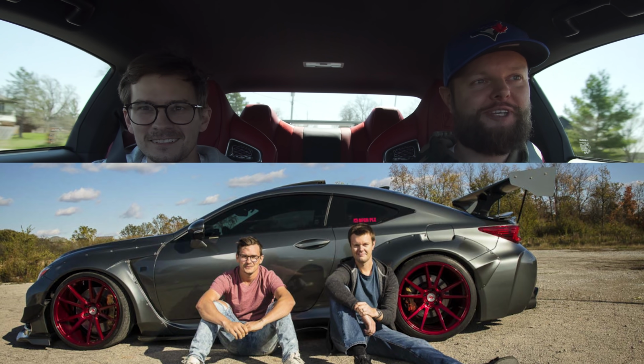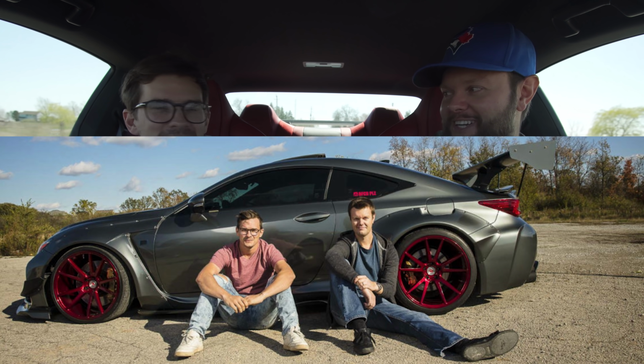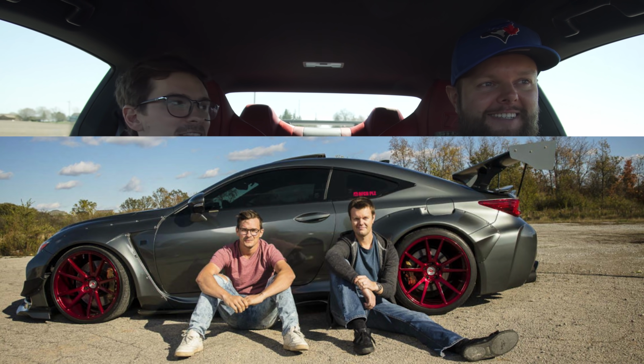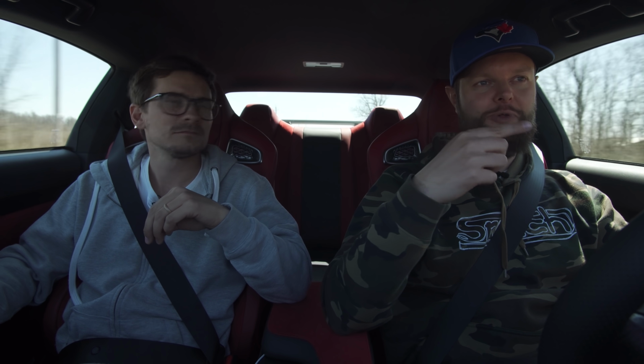Just wide body your RCF, like my buddy Paul did. He did one of the first ones when the RCF came out. Yeah, that looks so good. His definitely looks better than this. And it also sounded better because he straight piped the whole thing. But I think this is probably more good all around for dailying and tracking. Yeah, and the resale on this will also be better.